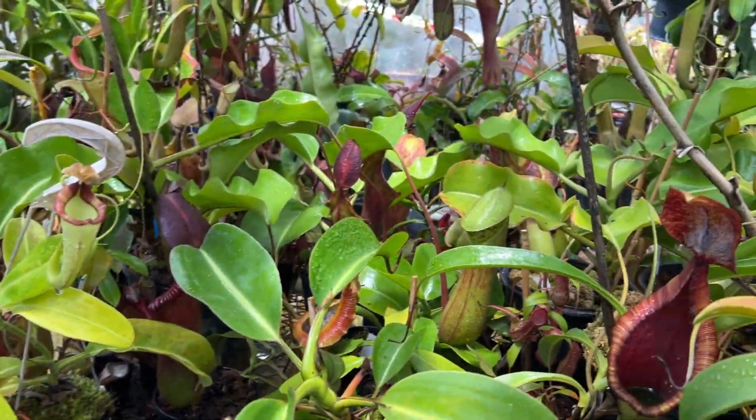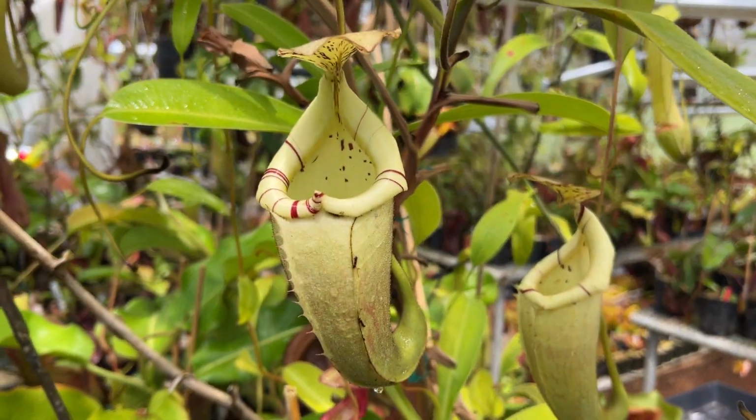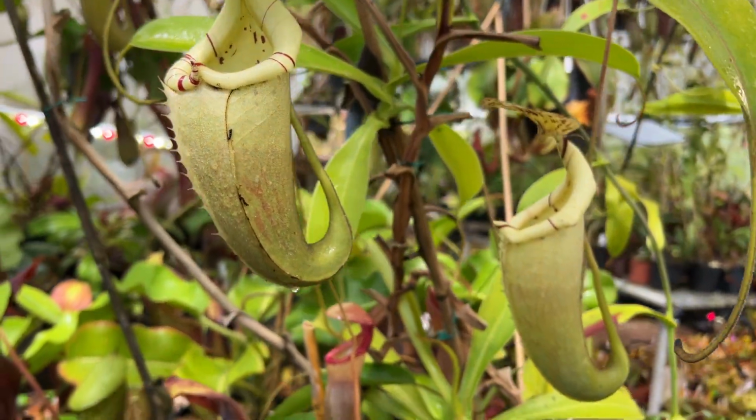We'll just continue on. This is the Porcellanica clone number 2. This isn't my super white one, but it's looking pretty good. Bred by Sam in Hawaii with Leilani Nepenthes.